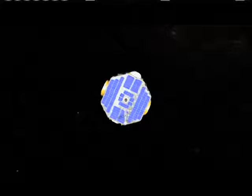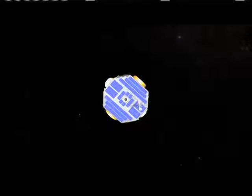Well, we have 2 very large sensors, cameras, actually cameras not of light, but cameras of neutral atoms. And we look out the 2 sides perpendicular to the spin axis, and we view these two directions in space. And every time the spacecraft spins, we're able to make these observations.